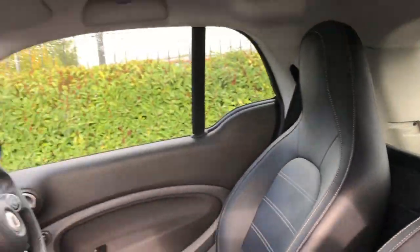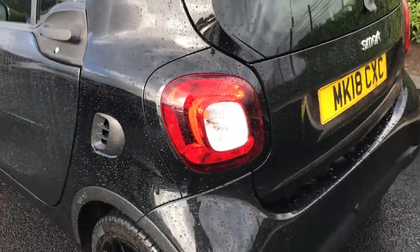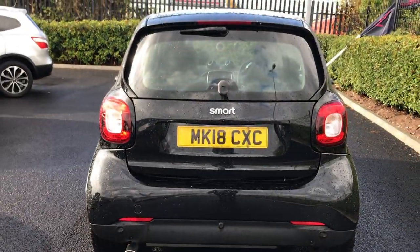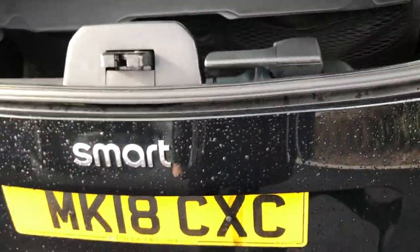So I'll hop down to the back and I'll show you the boot space. Now of course this thing isn't going to have a gigantic boot, as you can expect, but it's still quite practical. And obviously if you're going out to the shops and whatnot, this is perfect for that. Of course it's a city car, it's designed for the cities. That being said, it is a really fun little run around.